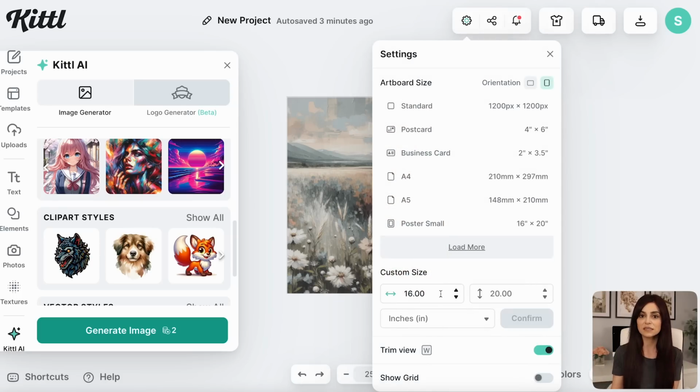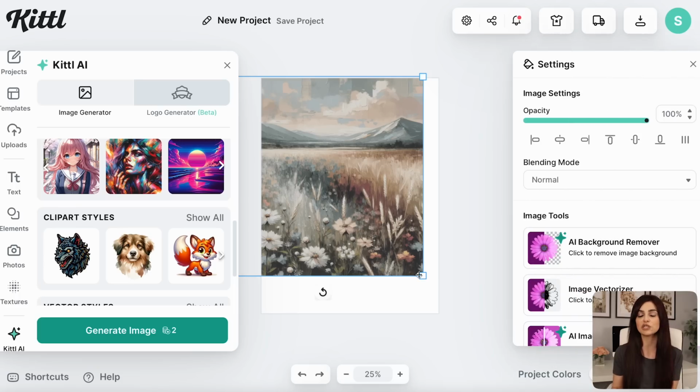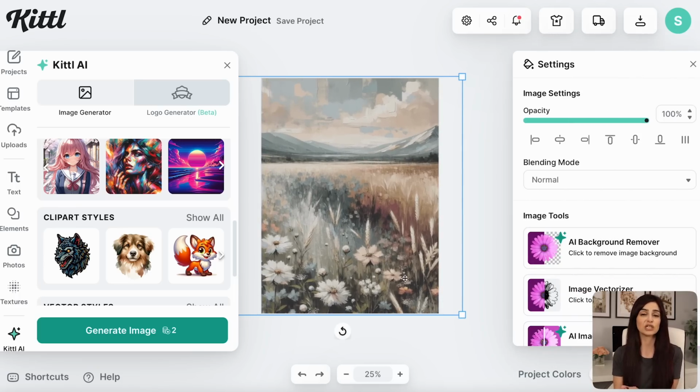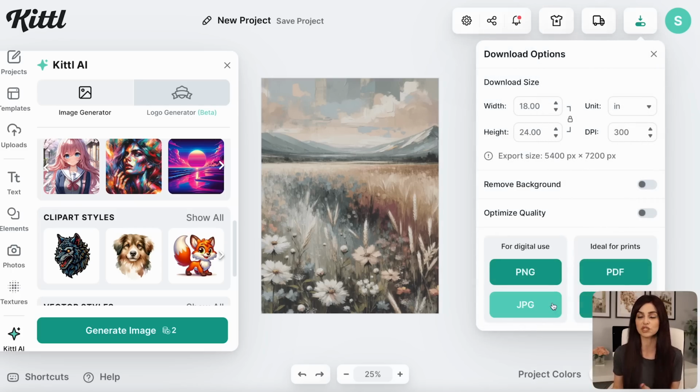I recommend offering multiple sizes of your printables to be competitive. So you could just go to Settings, change the size, let's say 18 by 24 inch, which is another standard size, and save the file again to your computer. Just make sure to name each file with the size that it is so your customers know which file is which size. I have a whole video breaking down what sizes of printable wall art to offer in your shop, so I will link that down below for you.